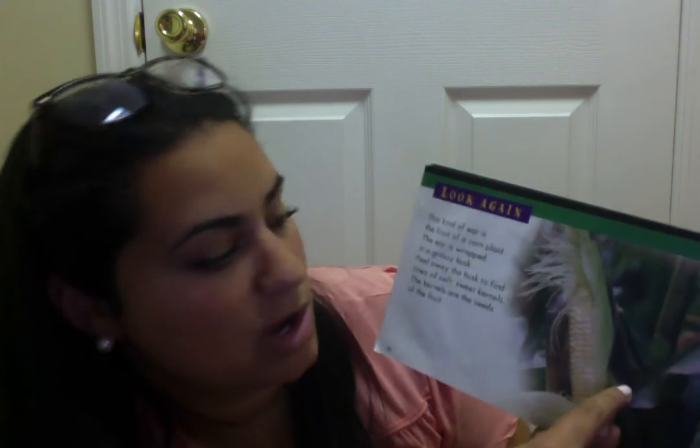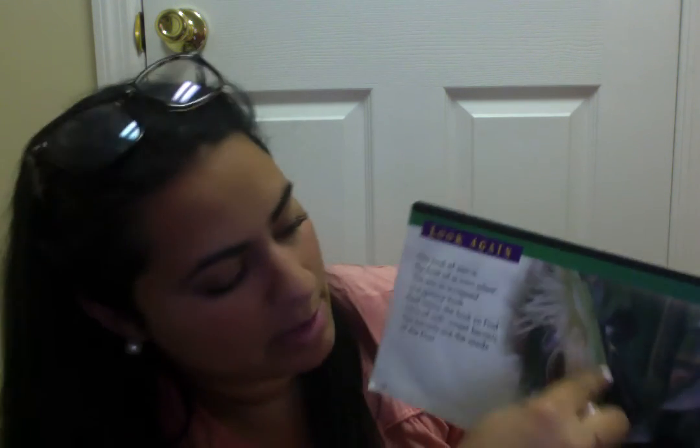This kind of ear is the fruit of a corn plant. The ear is wrapped up in a grassy husk. So around it, the green part, we don't eat that part. That's called the husk. Peel away the husk to find rows of soft, sweet kernels. The kernels are the seeds of the fruit. So when we eat corn, we're eating seeds, but they're yummy seeds.